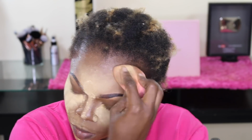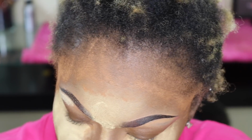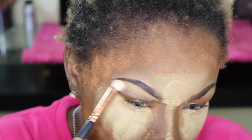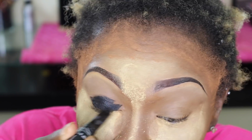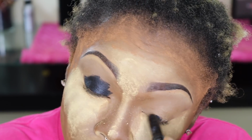Then for my eyeshadow, I'm going to use Sasha Cosmetics eyeshadows as well. But for my lips, I'm actually going to be using Freckle Fiesta from Fenty Beauty. On my brow bone is Sasha Cosmetics Buttercup as well. And I'll be using a brown compact in my crease. That's actually Sasha Cosmetics Perfect Bronze that I'm using. And this is what I'm using on my eyes, my LA Pro Primer in black.